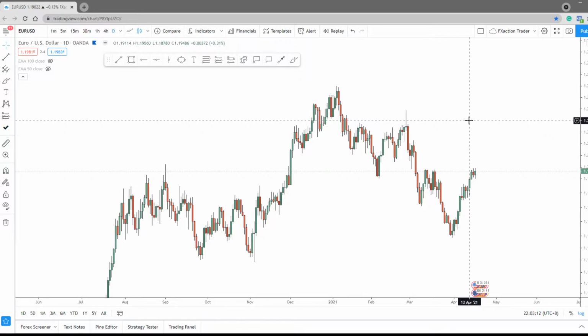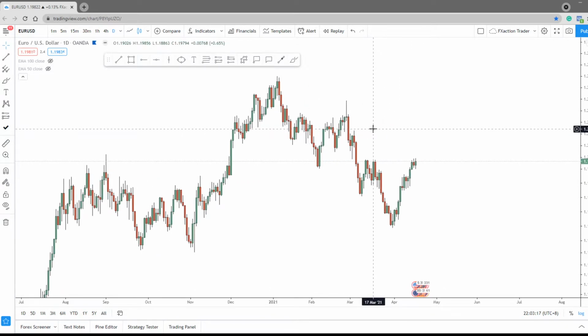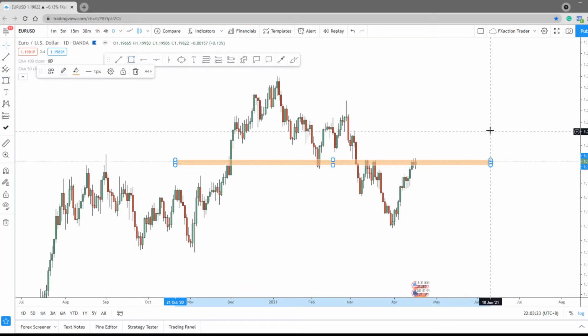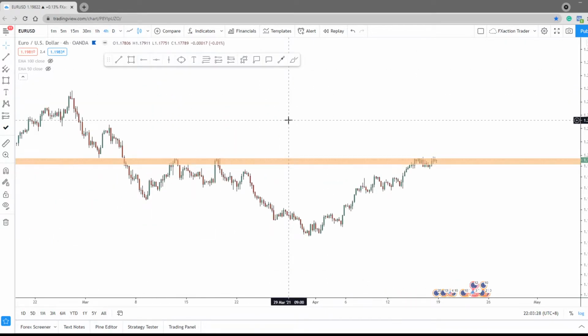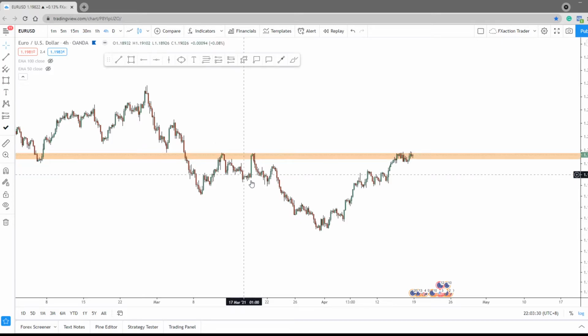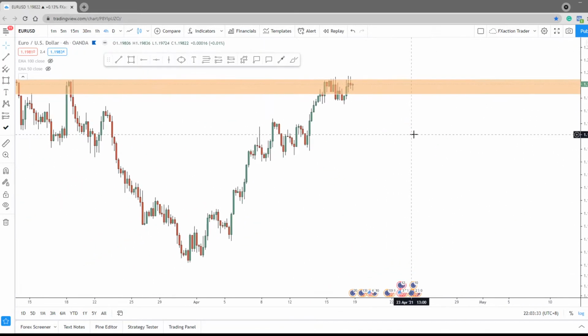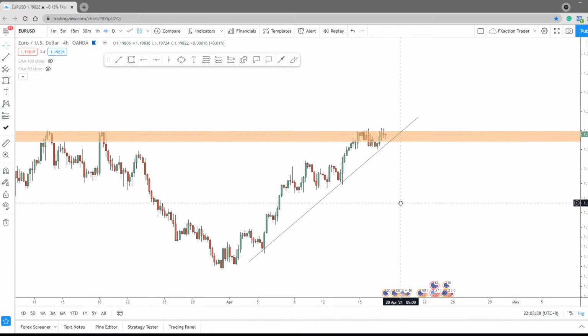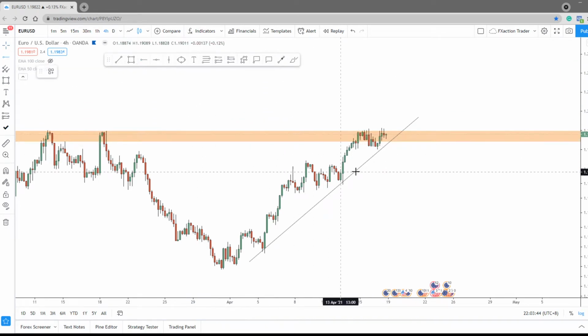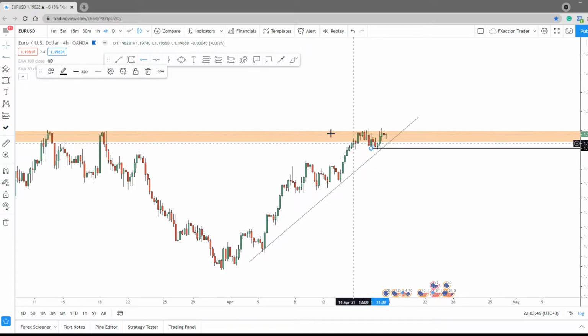So starting from the Euro Dollar daily chart, what we can see is that market is actually retesting the previous daily key level around 1.198. But if we scroll down to H4 chart, we can see that market is now at a key level, but the most recent H4 trend is still an uptrend. Meaning to say that we cannot look for a sell trade here unless we see that the most recent structure of H4 is violated by a strong bearish momentum.